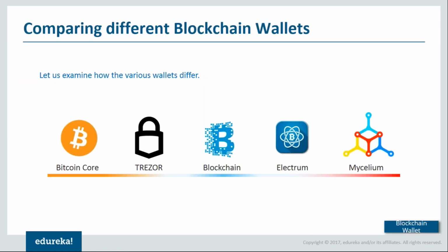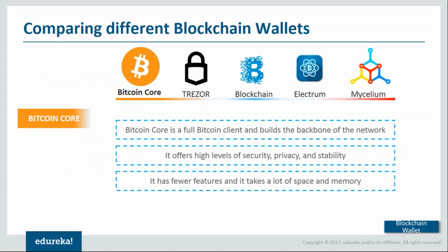Okay, so we are going to compare 5 of these popular wallets, and each of them comes from a different category. Now the first wallet that we'll be talking about is Bitcoin Core. Now this was the core wallet introduced by Bitcoin.org and is one of the most secure as well as stable wallets in the market today.